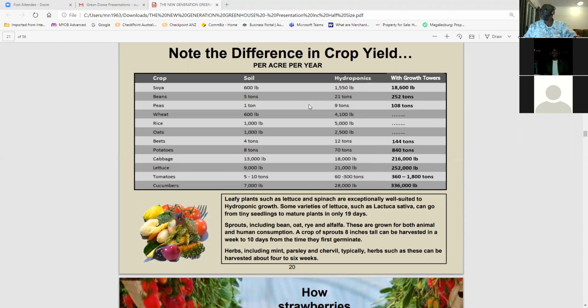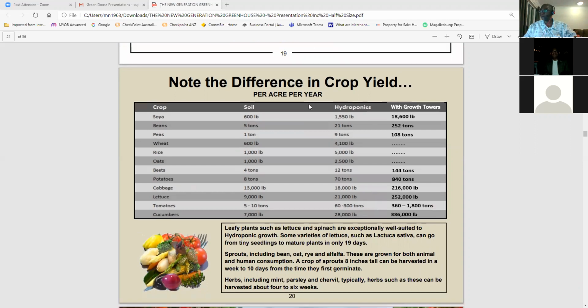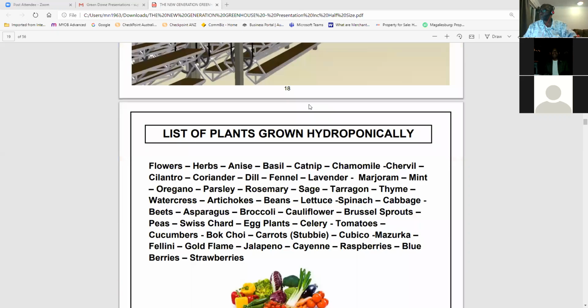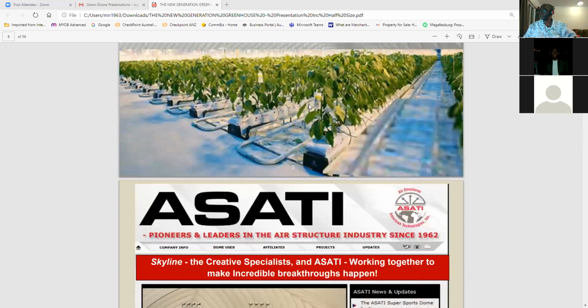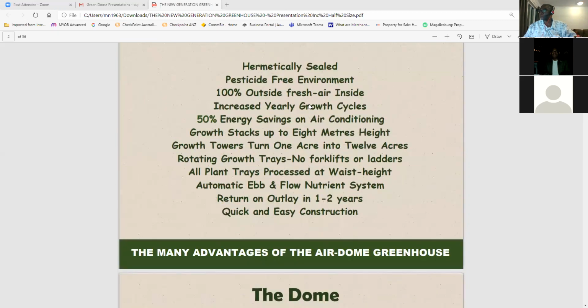No, actually, maybe did you see? It's a completely sealed dome. I saw that. Yeah, it's a completely sealed dome. But the moment you're indoor, your plants need CO2, so I use dry ice instead of the normal gas, because obviously the gas is quite expensive. Dry ice, and then it evaporates. They blow the dry ice onto the plants, and then they grow much faster with CO2 compared to not using CO2. Okay. Do you see here? They said 100% outside, fresh air inside.